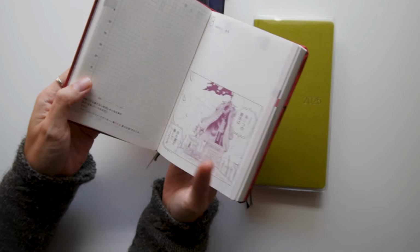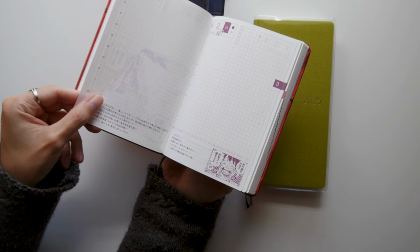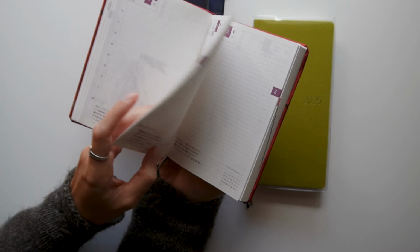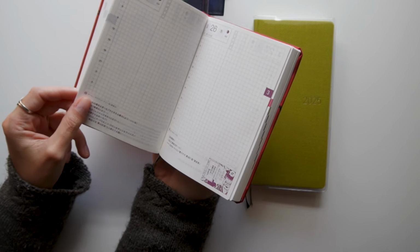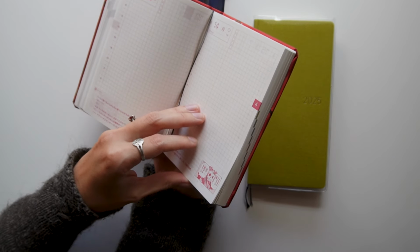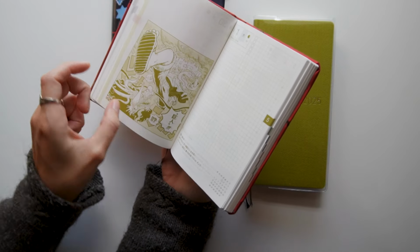This is actually the third year that Hobonichi collaborates with One Piece magazine. So I wasn't sure if they were going to do another collaboration next year. So it was just even more of a reason to get this one. And yeah, I'm just really glad that I got it because it's lovely.